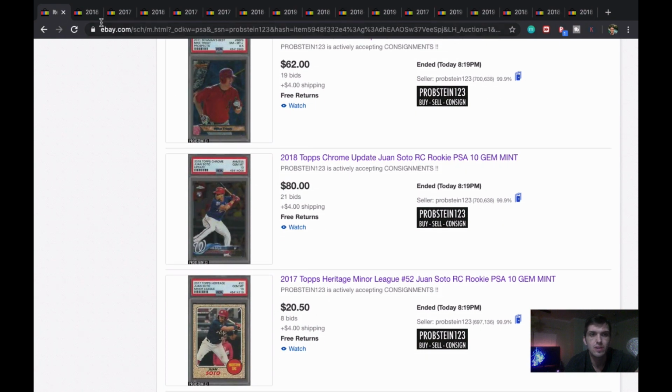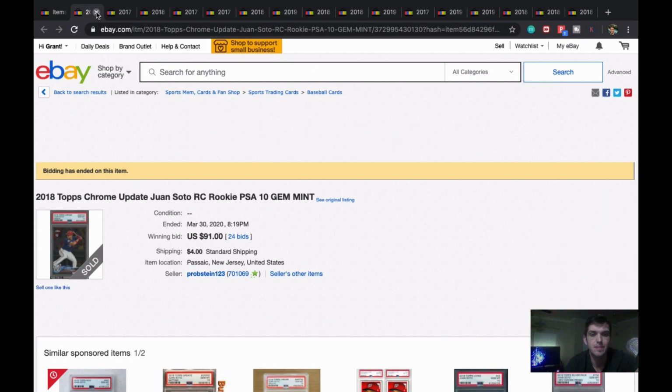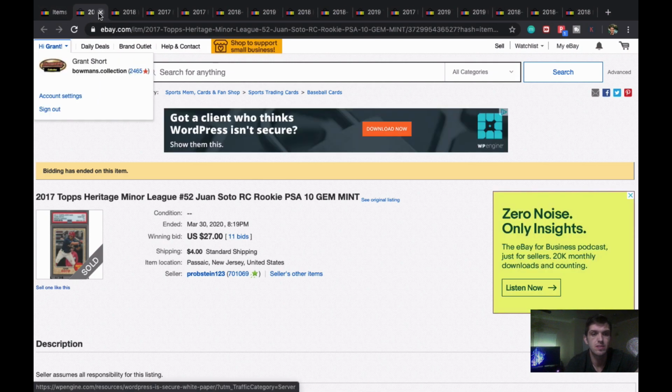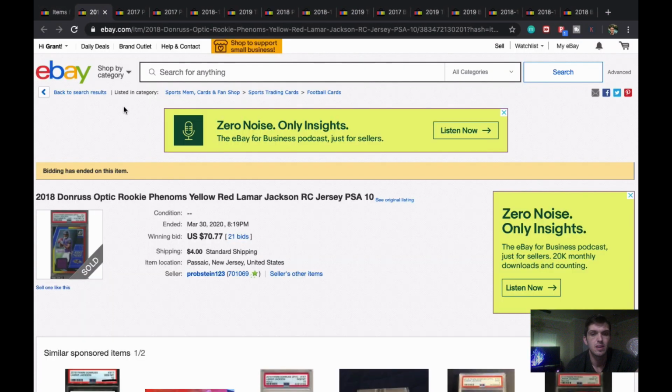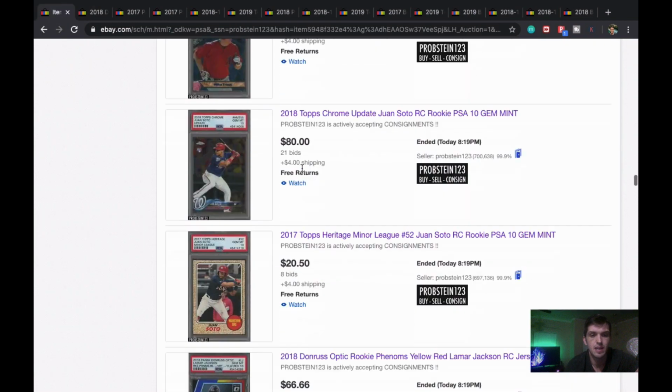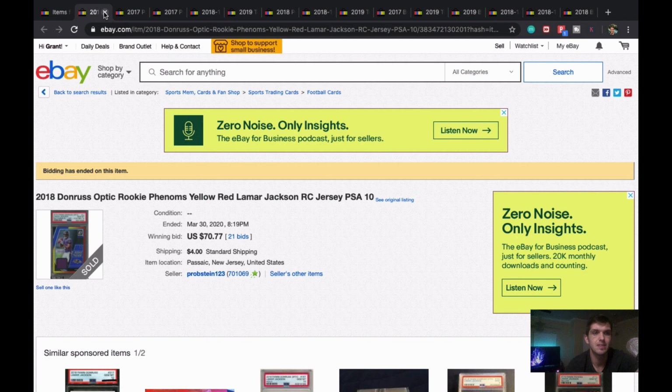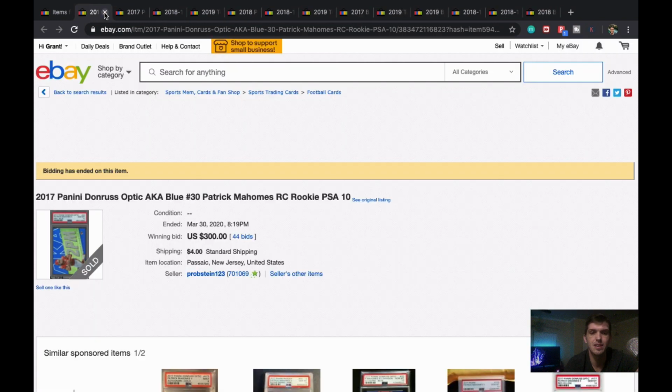91. So the Soto was at 80. All right. So nice jump. This was at 20. I remember seeing that. So that's 27. This was at 66. And it jumped to 70. Oh, I don't want to see what happens to this blue. Please tell me it didn't stay.